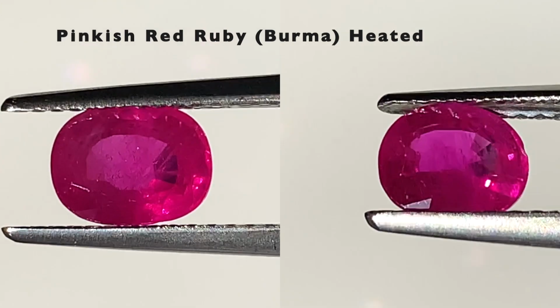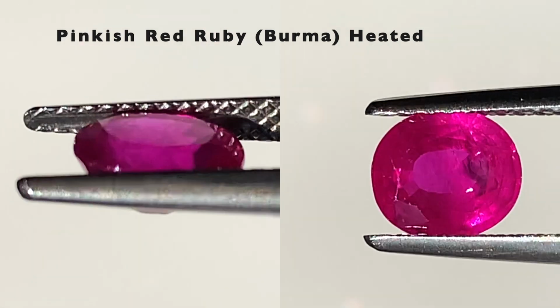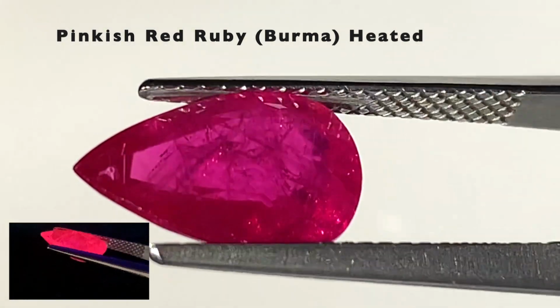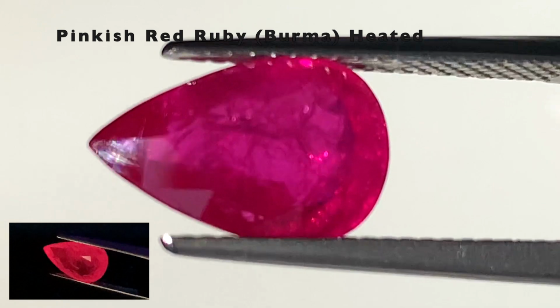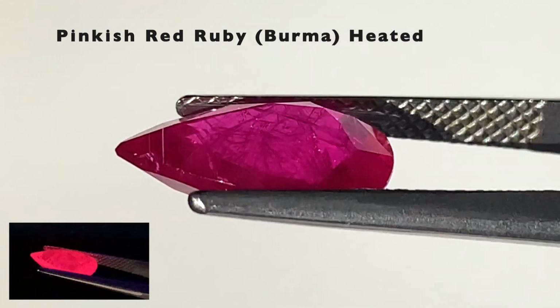Here are pinkish red rubies from Burma. They're heated. The dominant color is red. Pinkish red ruby again from Burma. It's got strong fluorescence, you can see.